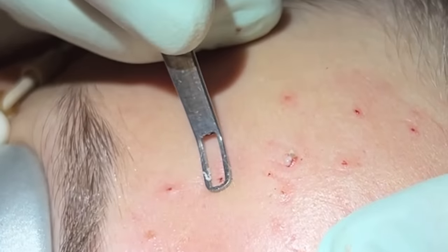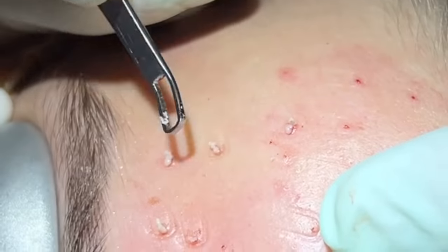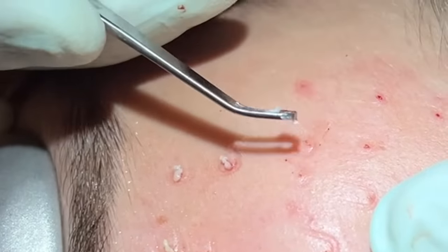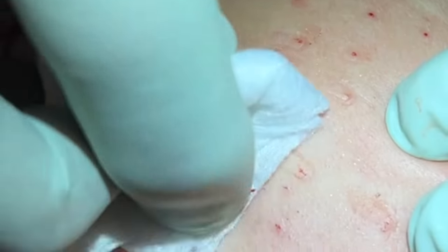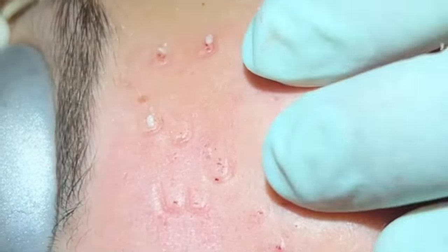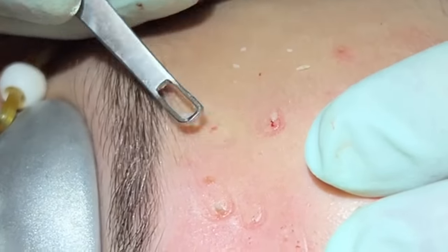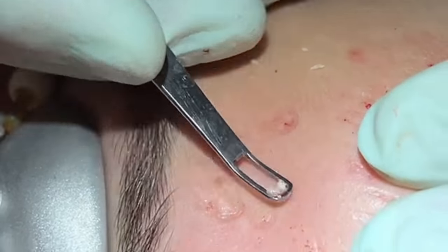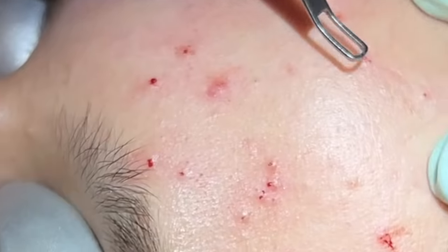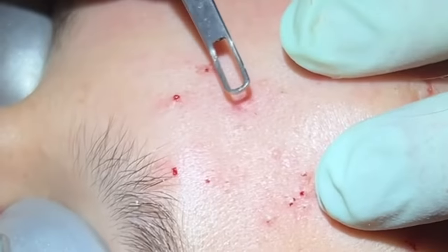Some areas will be sensitive by the eyebrows, and I'll switch to the boy, these are filled pores. It's doing great. Not too painful, just a little uncomfortable. Yeah, it's good. Fine. Good, good. Got him. Okay, we'll come over here a little bit. Those are already done. Come down to these guys here.